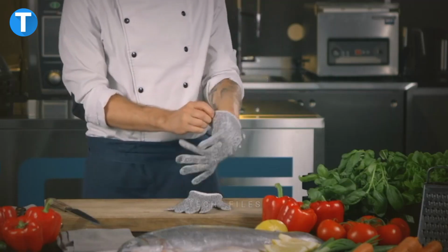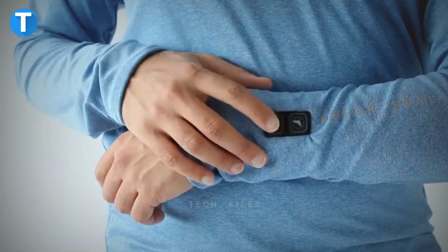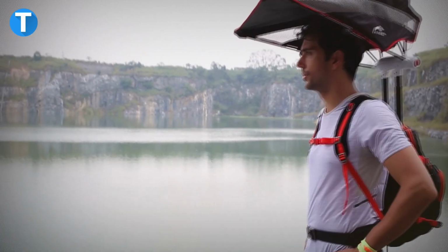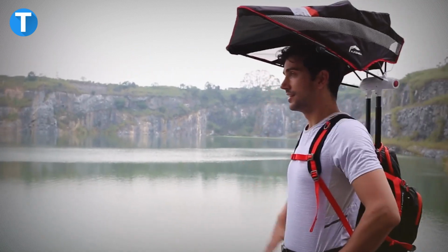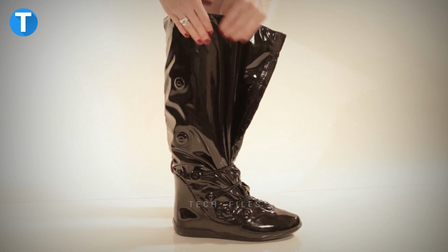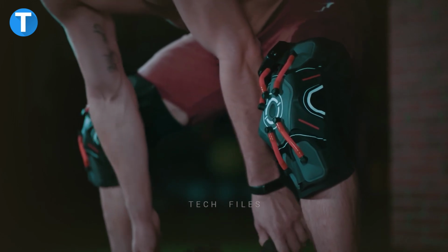Of course, thousands of clothes are out there, ranging from shirts to footwear and even eyewear. But what you're about to see right now is nothing like you've ever seen. Grab a cup of coffee while I show you some ingenious clothes that get your jaw dropped. And you might not be able to resist buying them.